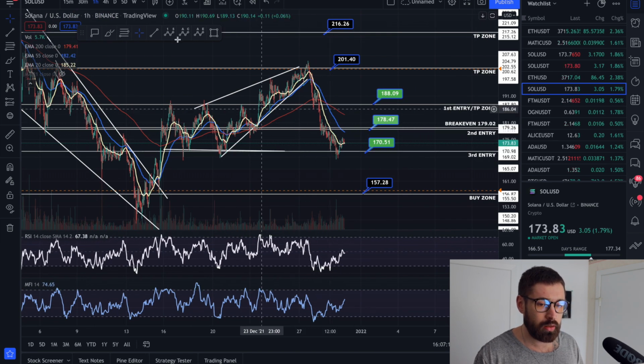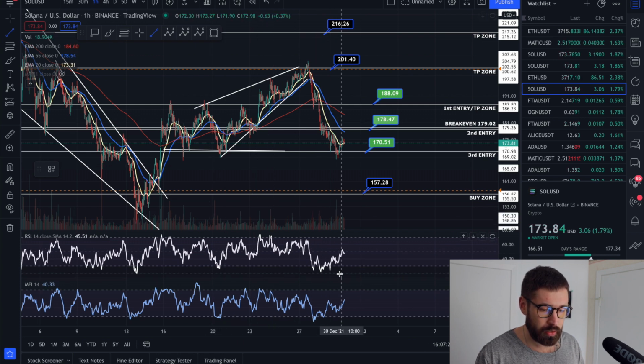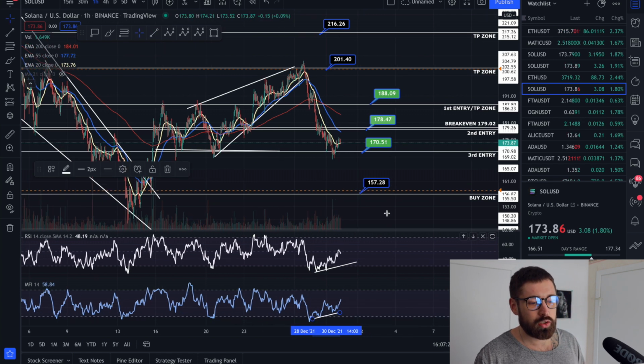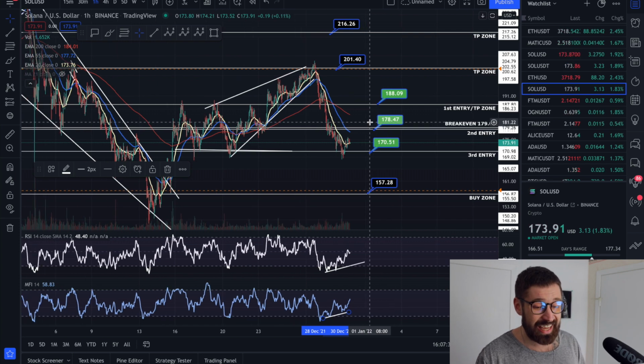You can see here we're creating lower lows while creating higher lows on the RSI as well as on the money flow index, signifying that the bears are running out of strength. So we might see a nice push right up to that level of 178.